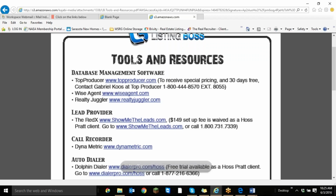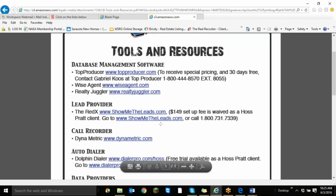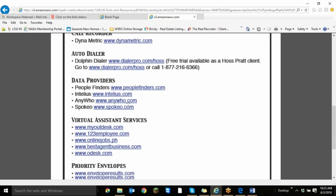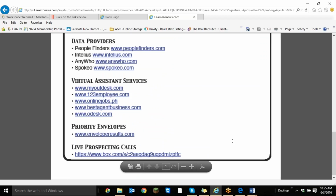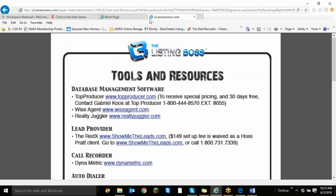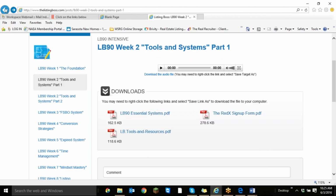Here are some lead providers. Show me the leads from RedX. Here's another one. Here's a dialer for you. If you really got into stuff, you can jump into things. Here are data providers, virtual tours, property envelopes, and he provides you with everything you need to build a great listing business. And in our company, we've already personalized all the marketing material to be White Sands. So you don't have to go through the whole setup process. It's already in place for you. All you have to do is come in here, log in, play around, and get involved.